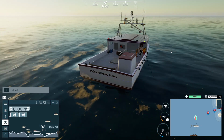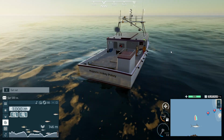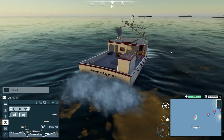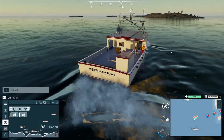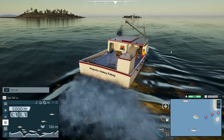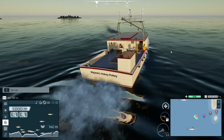I'm enjoying the whole not going out to a hotspot and dumping stuff. There we go, 29,000. That works in. I'm enjoying not going out to a hotspot and dumping your nets and then knowing that there's going to be fish there. I'm really enjoying having to work hard on the radar and the sonar, and try to set yourself up in a decent spot, finding those fish. I think that's actually pretty cool.